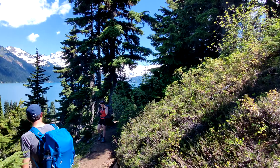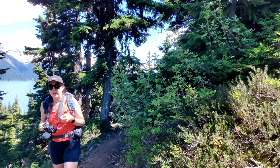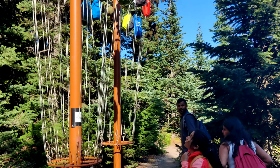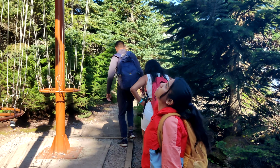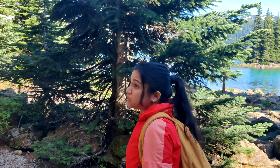So for the bear safety at Garibaldi Provincial Park, there are both black as well as grizzly bears present in the area. So make sure to carry your bear spray with you all the time. That's to hang your food so that the bears don't take it. I can also hang in there to be safe from bears.